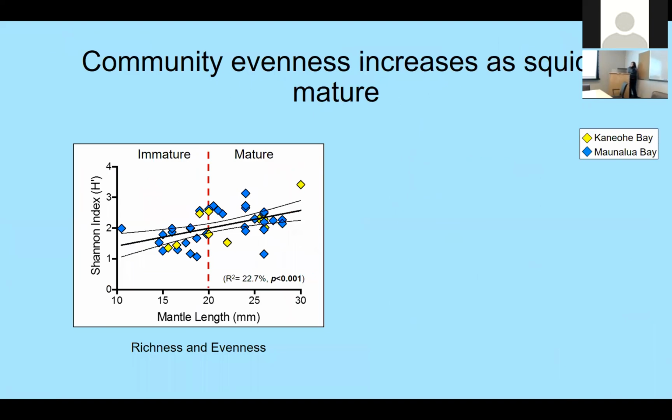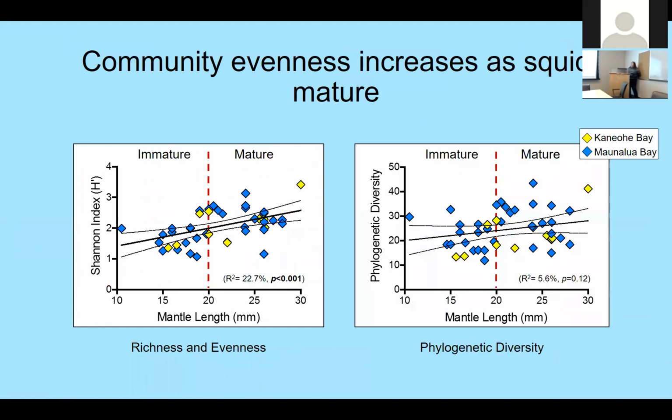We also looked at how alpha diversity was changing with maturity. And so again, have the mantle length on the x-axis. This is a metric called the Shannon index, which measures both richness of the community, or the number of species present, and the evenness, so how evenly distributed those species are. And you see that there is a significant, linear increase as you move towards maturity. When we looked at phylogenetic diversity, we see that there's a slight upwards trend, but it's not significant, so this is pretty stable. And we also looked at a few other metrics, and we think what's actually increasing here in the Shannon index is the evenness of the community.